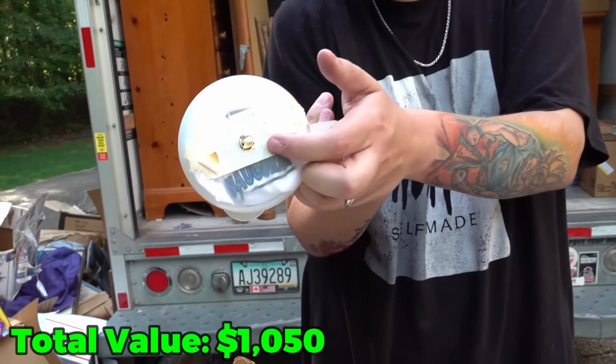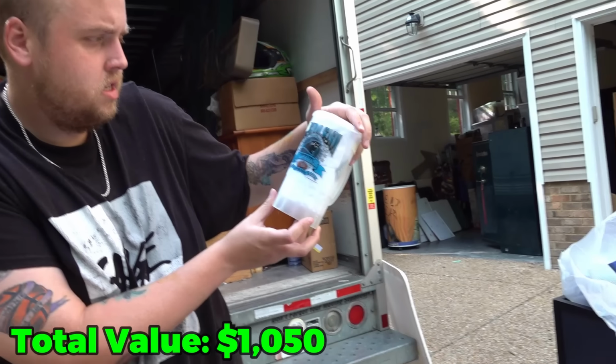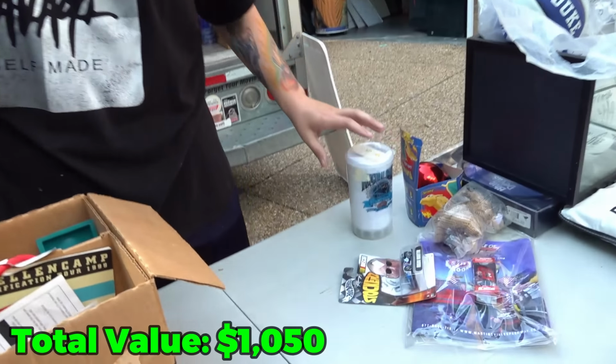Do you see the bottom? It's got a t-shirt stuffed in there. Huh. What does it say? Carolina, oh, is that the Carolina Panthers? The Panthers, yeah. Huh. That might be worth some money. That might be worth some money.